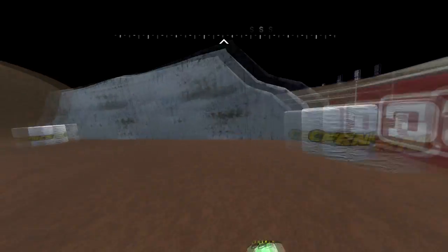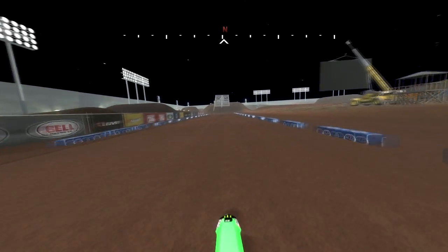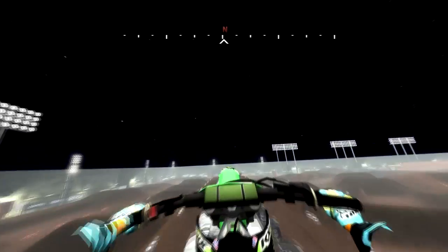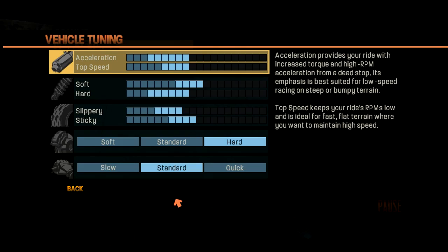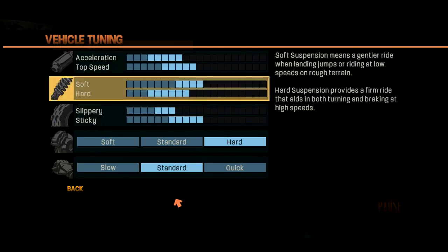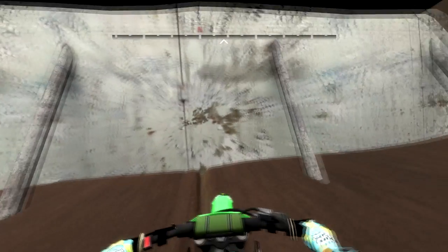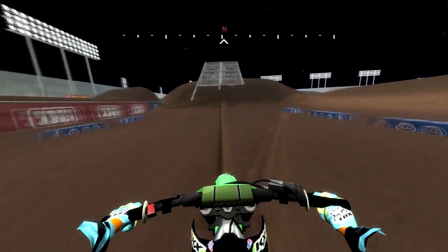Boost speed. And it's turn. Drop the flag, and let's go. Hold back a little bit, all the way back. And let's try and jump this. More top speed and more sticky. And lean back a little bit, not too much so you don't want to wheelie, but just enough to the point where you get more traction.